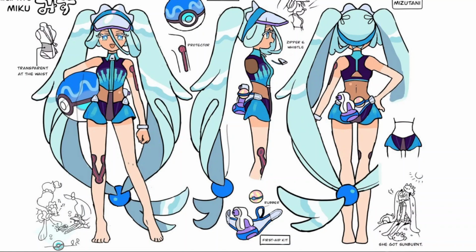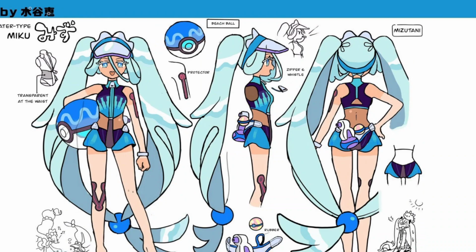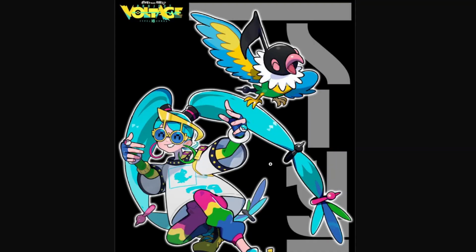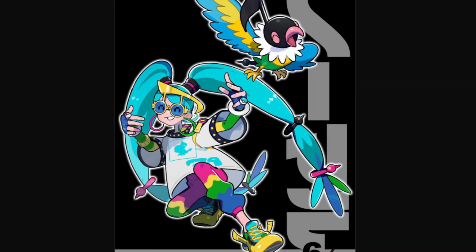And yeah, not much else to really say about this design. It is pretty cool, and you guys can just look more closely at some of this stuff. But yeah, Mizutani here, which is the artist for a good amount of these Pokemon types, just delivers on another really solid design.